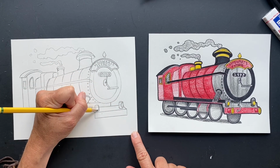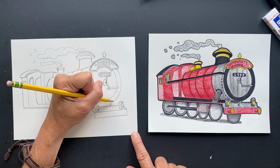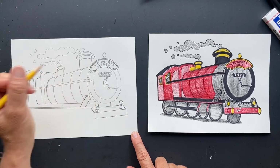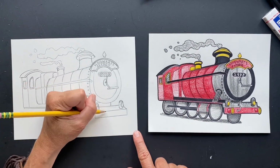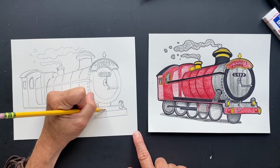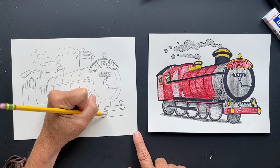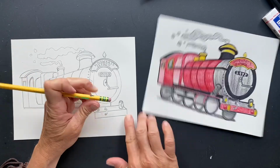So these are ovals. This is where the lights are. And we have little handles that are going to go up here. Boop. Super job. And I kind of have like a little tube here. If you want to do it, you can. Kind of looks a little odd there now that I look at it. But oh well. It is what it is, right?